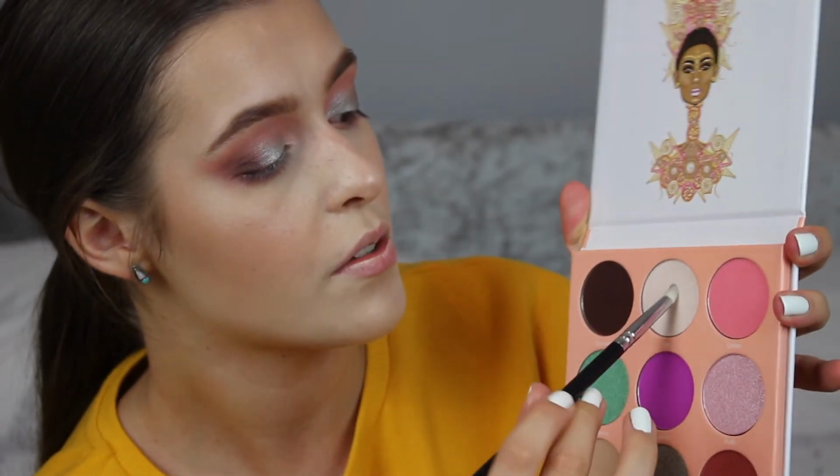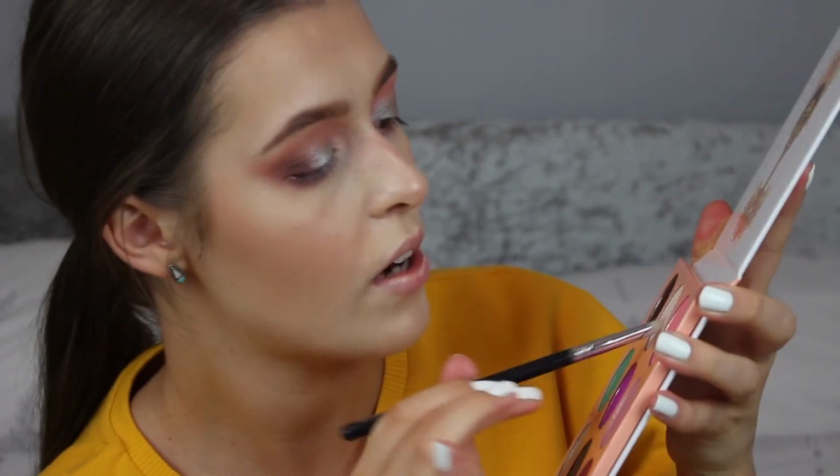I'm going to quickly use this Tarte shade right here. It's got this pink reflect. I want to use it in my inner corner highlight and my, oh, that's pinker than I thought it was going to be.